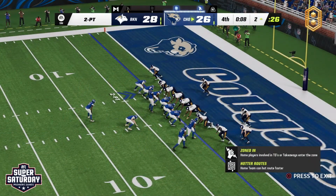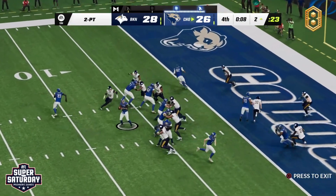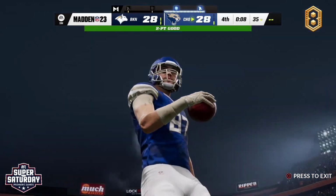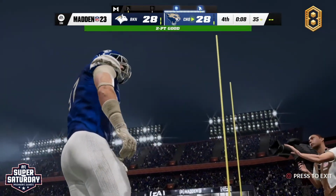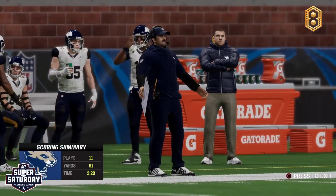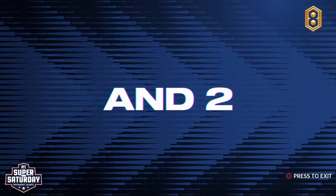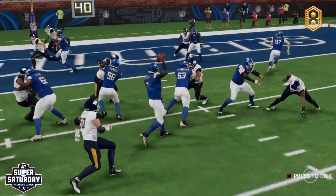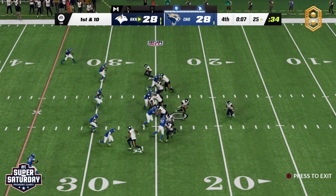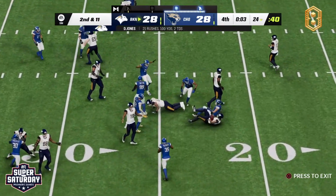And this for the tie. Geno Gannon looking, throws. They've got it. 2-point conversion is good. 28 all. They have come back from a 21-point deficit. Incredible. Oh my goodness. And Wade just going to run this one. Shut down. Cougars have all the momentum.